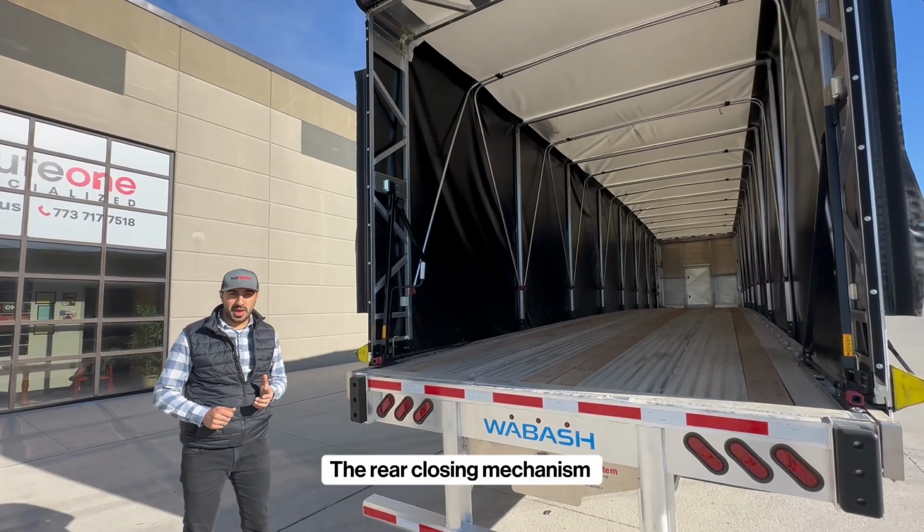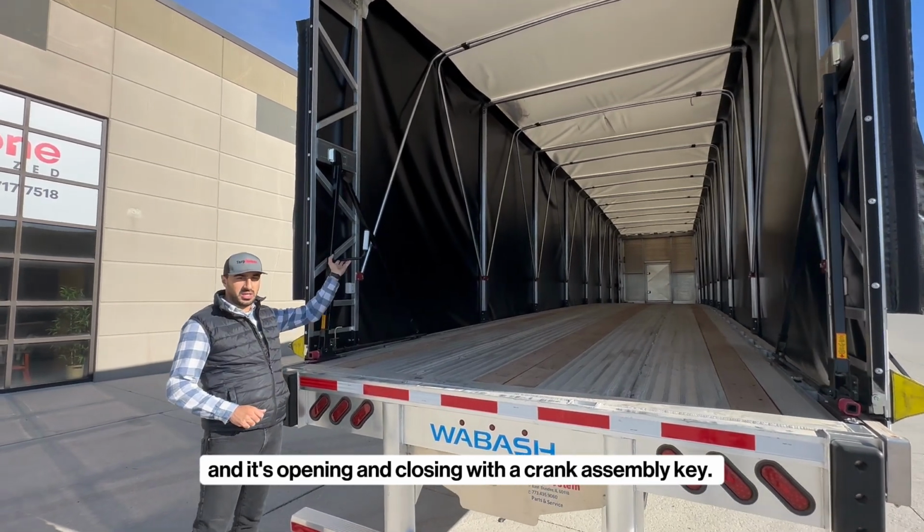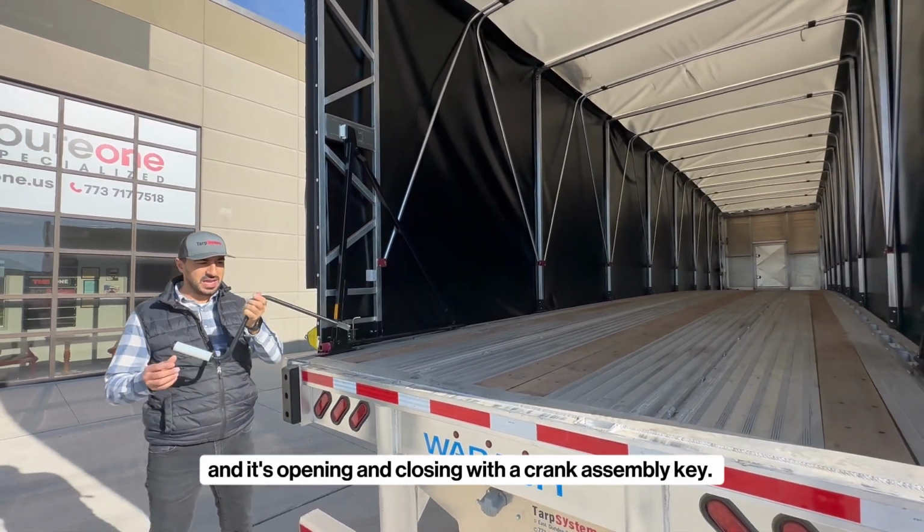The rear closing mechanism is an A-frame style, and it's opening and closing with a crank assembly key.